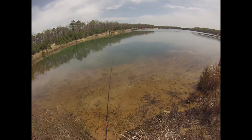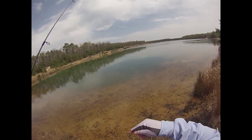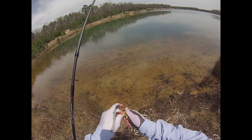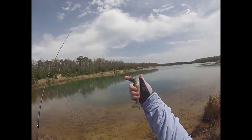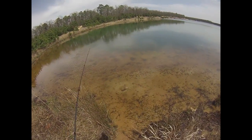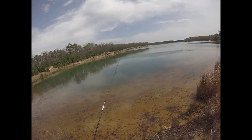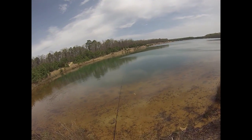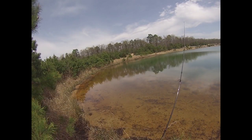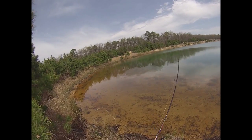And here is a not so big largemouth. This one is a few generations removed from the last one I just caught. But who knows? Maybe someday he will be a fat, chunky, adult largemouth. There we go. That one sucked it off the bottom.